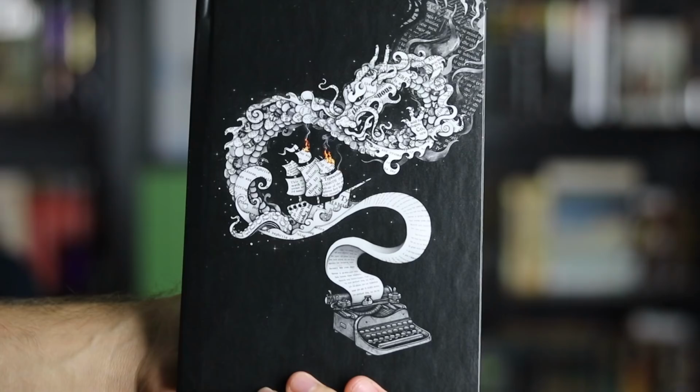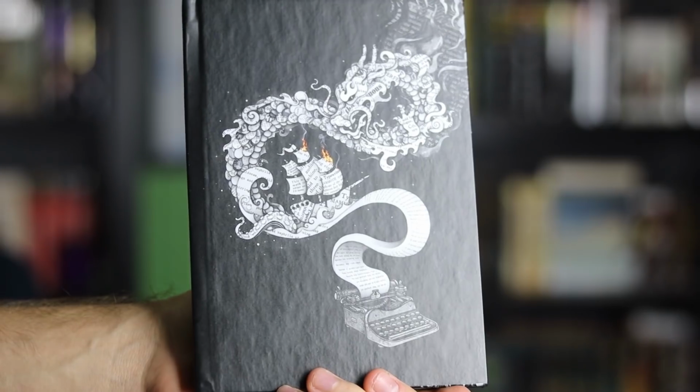Now, the next two items are both hardcover journals, and I'll start with my favorite one first. The title for this is Unleashed Imagination, which I think is the perfect name. I'm definitely going to be using this for writing down all the book ideas. And the last journal is this Midnight Lake design, which I thought looked really cool.